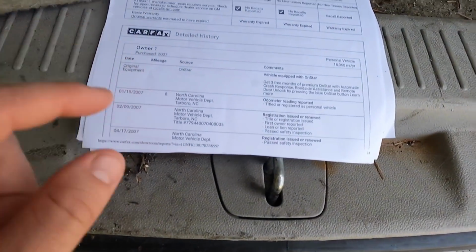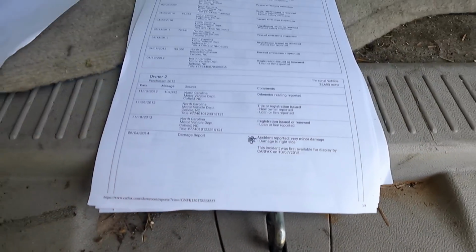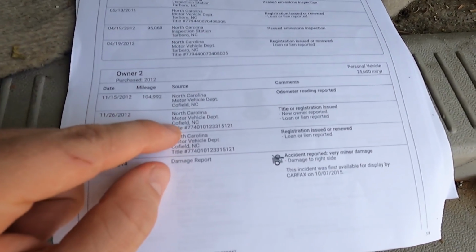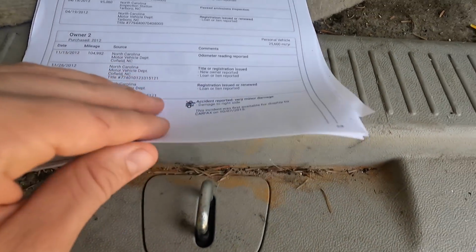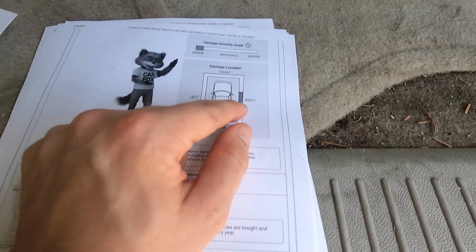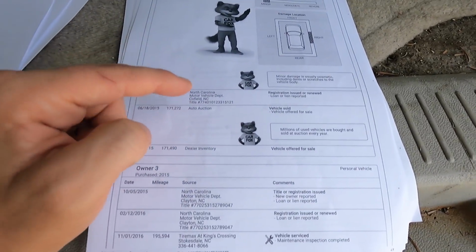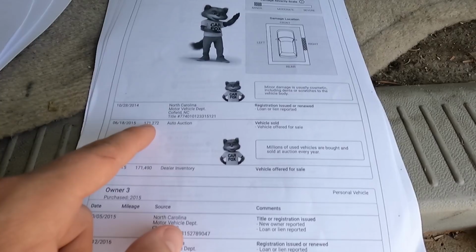So owner 1 bought it in Tarboro, North Carolina. He owned it until it was just at 100,000 miles, then tossed it off to somebody else in Cofield, North Carolina, and then an accident was reported, but Mr. Carfax over here says it was minor on the passenger rear door, it looks like. Then it was still in North Carolina, and I believe it was repossessed at 170,000 miles.